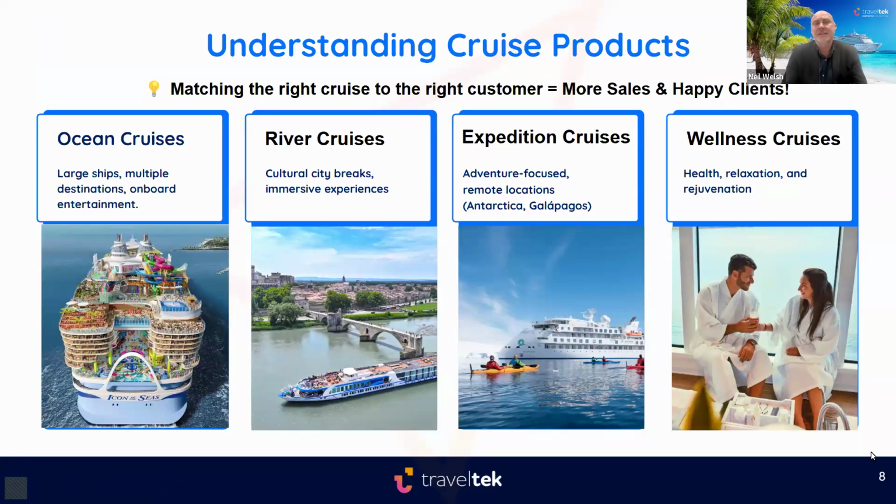So it's about understanding the cruise products as well. There's a space for everyone within the cruise market. You could be a small travel agent that's looking to provide a niche service to your customers, or you could be an OTA or a tour operator that's looking to scale your business and enter the market. And there's different types of cruise product as well. So there's ocean cruises, and that could be made up of small ships, large ships, river cruises, expedition, and wellness cruises as well.